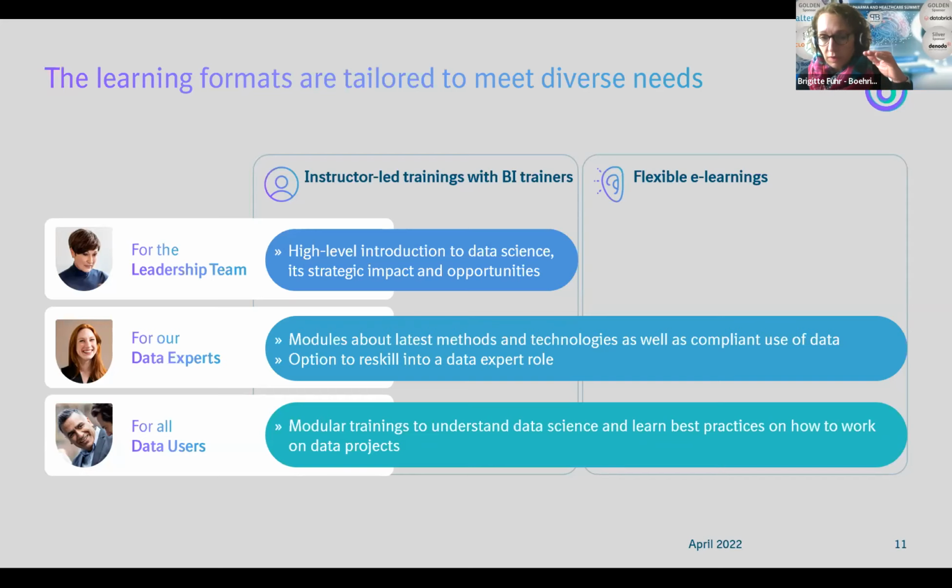Content-wise, if you look at the leadership team, as I said already, this is really a high-level introduction, focusing on impact and opportunities. For the data experts, we have some methods or technology trainings, but there's also the opportunity for people to grow into a data expert role.